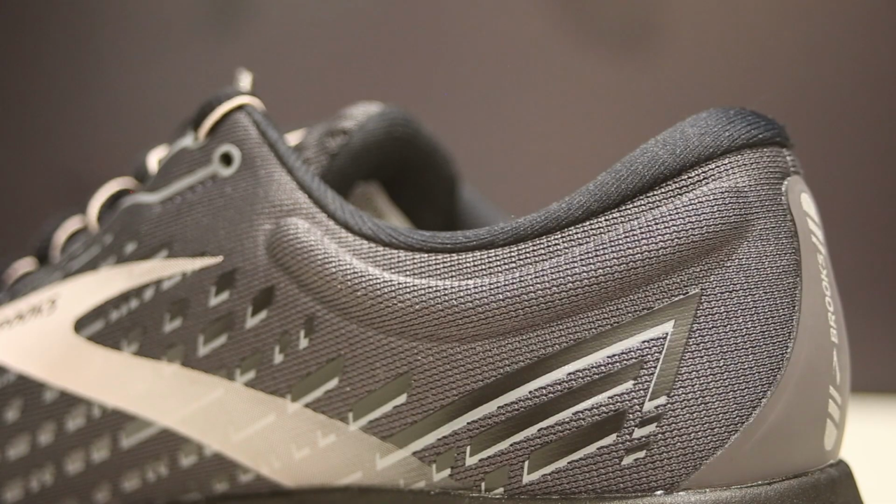Nice plush heel counter, very similar to the Ghost 12, so if you did like that, you'll probably like the fit and feel of this. They haven't really changed too much about the upper. Very airy, nice and accommodating toe box, very generous when it comes to a slight bit of elasticity to it. Nothing a whole lot wrong about the Brooks uppers.